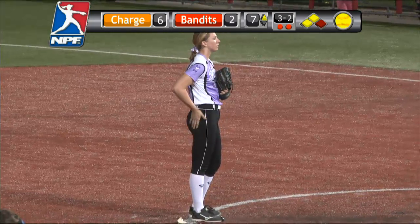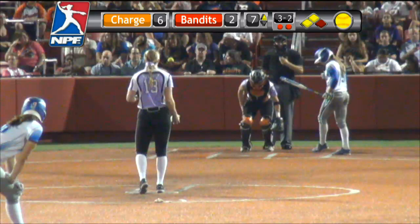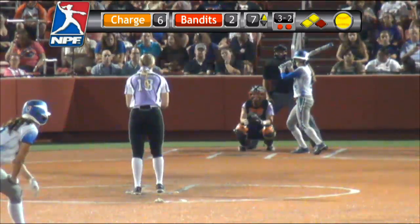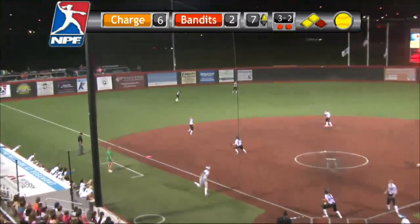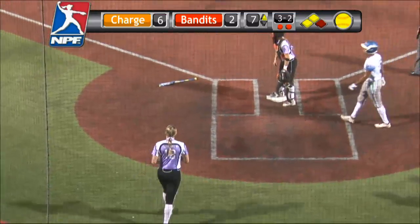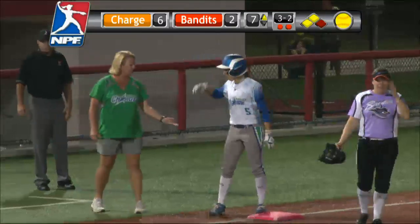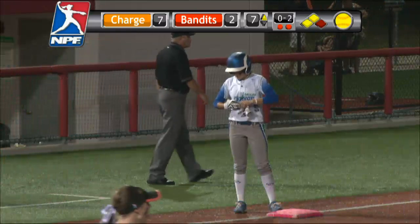Zimkowicz is playing deep at second base, right on the fringe of the outfield turf. So let's see what the approach is going to be with first base open and Yamada on deck. Laced into left field past Williams for a base hit. 1 run scores. Here comes the second run in on a bad throw, and that's going to allow the runner to go all the way to third base on another Bandit error. So a 2-run RBI base hit off the bat of Renata Davis, and that could be the dagger.